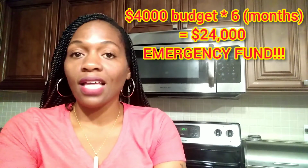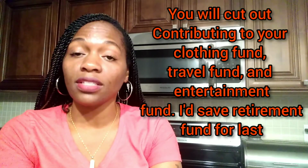Now we know in trying times, we won't be putting $100 in an entertainment fund to go to the movies, because no one's going to the movies when we have no job and no money coming in. Well, we shouldn't be going to the movies. So at that point, you will be using your emergency fund to pay for the basic necessities that you need to live. At that time, it'll be your mortgage, your groceries, your utilities. That's what you're going to be paying. So you imagine if you have that $24,000 saved, you lose your job, you have 6 months worth of living. And if you cut out those other things, you'll have a little more than 6 months actually.